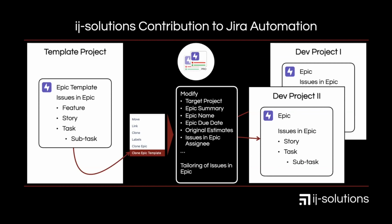And another use case would be if you consider using Jira for test management, for example. You could have an epic template for test plans and reuse it all the time. You need to set up a new test plan, and the issues could be tests, and the subtasks maybe test steps. So by this, you could have a template project for this testing epic, or you could have it in the same project and easily reuse it all the time, and save a lot of manual work by that.